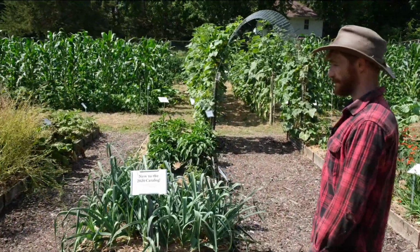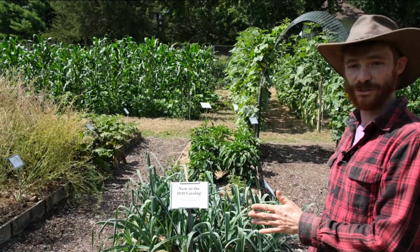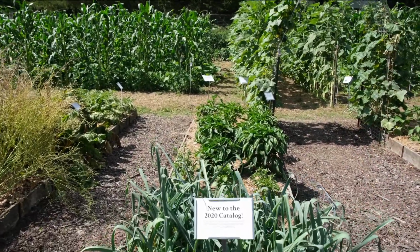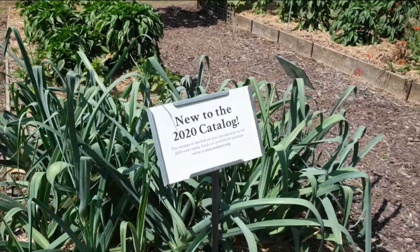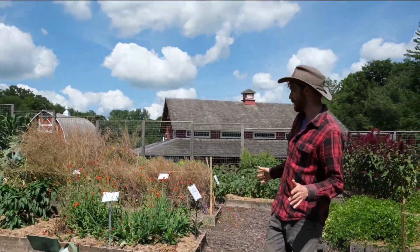Over here we have 4 beds that are dedicated to varieties that are new introductions into the 2020 seed catalog. There's a couple of varieties in here that I want to point out.